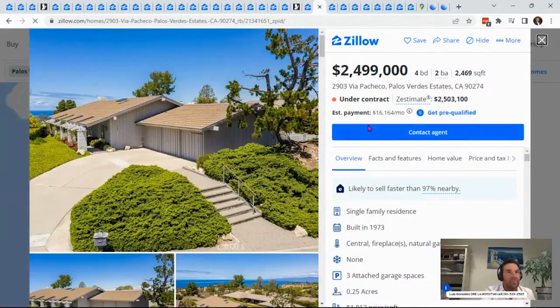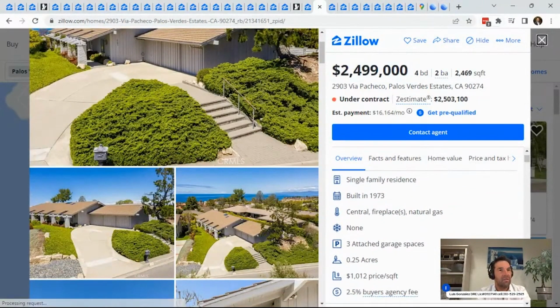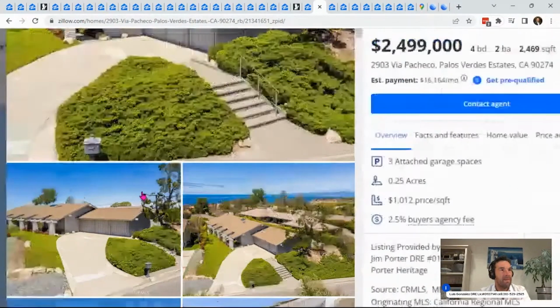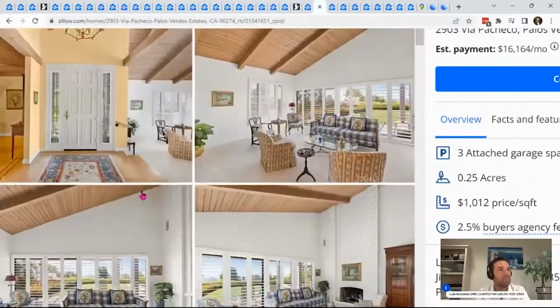Via Pacheco, they were asking 2.5. Took about 2 weeks. It was a handful of offers, my understanding. It's a well-priced house at 1,012 a square foot. Ultimately, it did well.